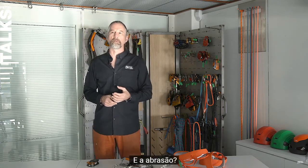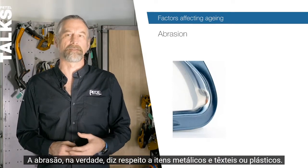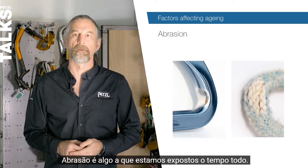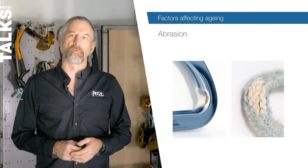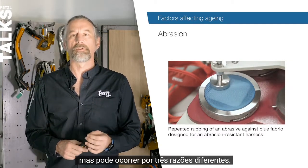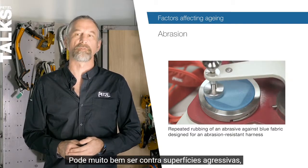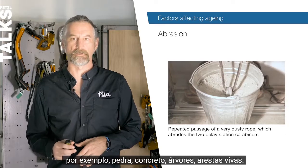What about abrasion? Abrasion, in fact, concerns both metallic items and textile or plastics. Abrasion is something we're exposed to all the time. Here's how we test our products for abrasion resistance. We've got a little bit of film of a machine that we're using here, but it can occur due to three different reasons. It might well be against aggressive surfaces, for example, rock, concrete, trees, sharp edges.